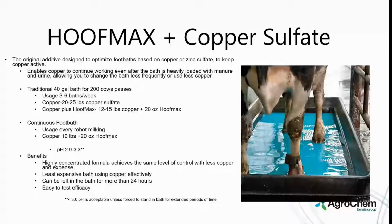So when I say that, you'll see that there's a lot of acidifiers out there, and a lot of them I would not recommend. And the reason is they're not buffered. Buffering basically is going to make it so, on Hoof Max, here's a perfect example: I can stick my hand right straight into Hoof Max concentrate and hold my hand in there for half an hour without an issue. It's actually been done up to an hour.